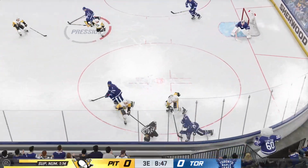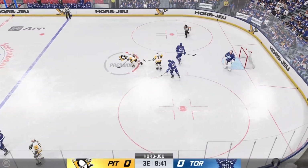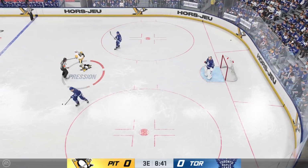Toronto's got it in the defensive zone. Pittsburgh's got possession of the puck. We got a whistle, offside to call.